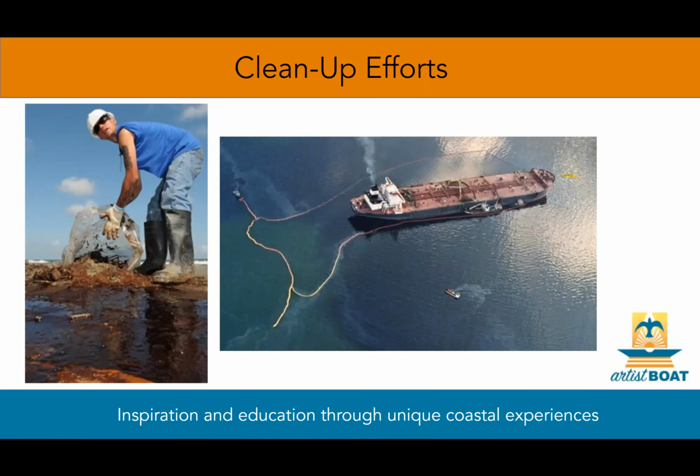oil spreads. Eventually, the natural elements through time will break down the oil through such processes as evaporation, so some are left alone. But if not, sometimes there's controlled burning, which is used under the right conditions, or in some regions, dispersants are employed to speed up the natural process of the breakdown of oil. Unfortunately, though, many dispersants are dangerous to wildlife.